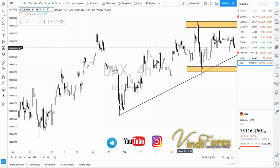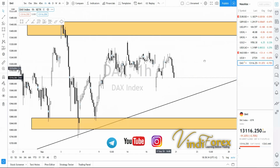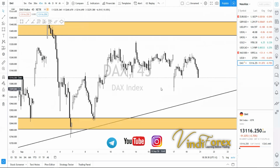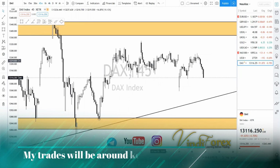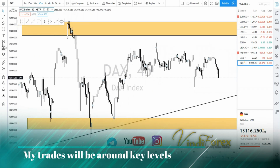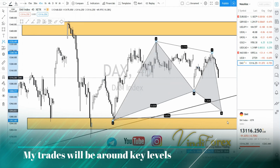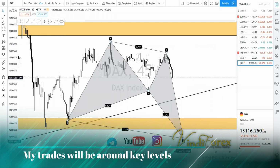But DEX, it's not clear yet. It's in a range, so we'll wait for the market to move a little bit. That's when we can start doing that. But probably some people are going to be looking at this from a harmonic perspective. Let's see if we can find something, probably, I don't know, maybe a butterfly pattern. All right, so if we come from that harmonic perspective, maybe you're looking at something like the butterfly, back to this particular structure there.